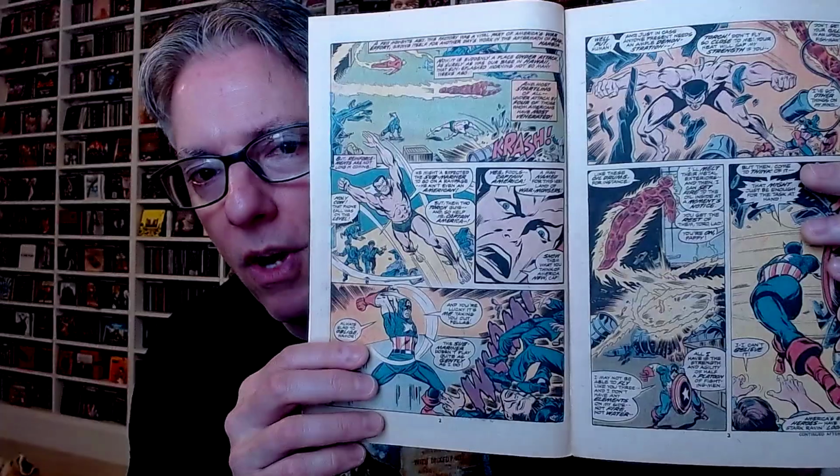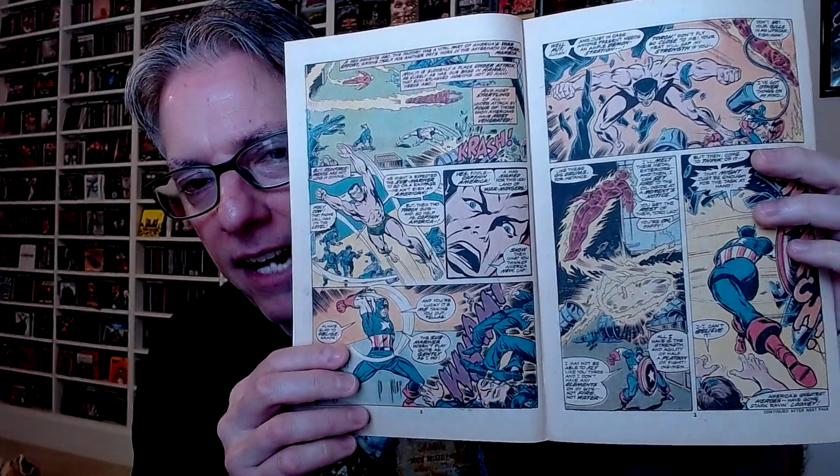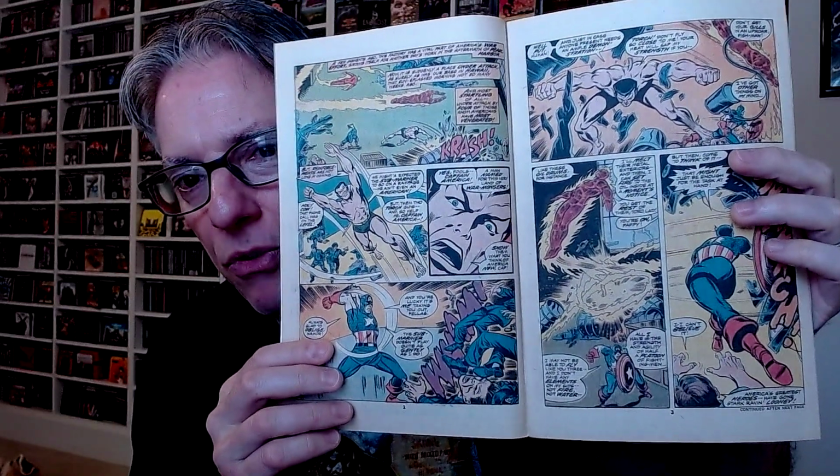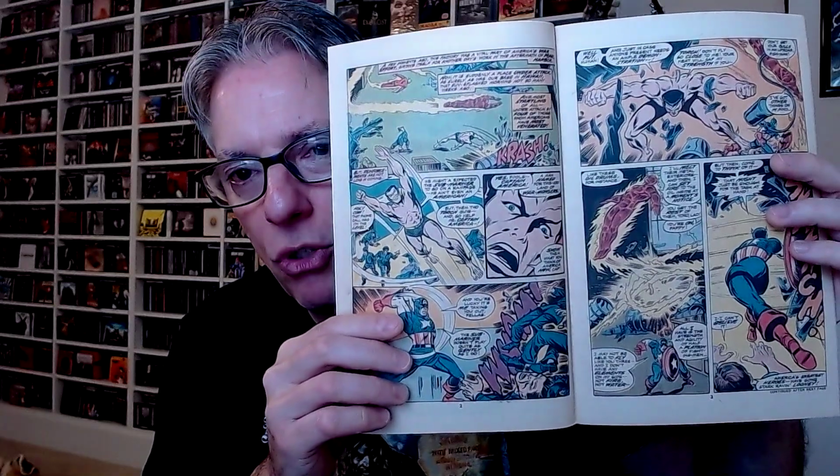But basically, here you have, what is going on? Why are the Invaders busting up a hangar and attacking U.S. troops? The troops don't understand what's going on, and all of a sudden you've got Subby and Cap and the Human Torch and Toro all acting like they're fighting for Hitler and the Nazis now, and just totally destroying things.